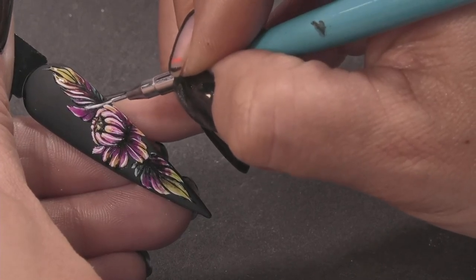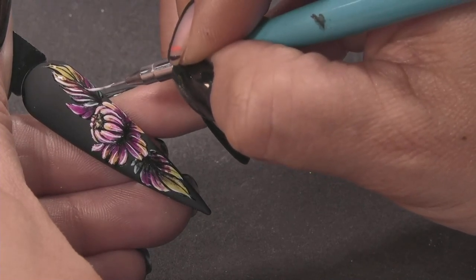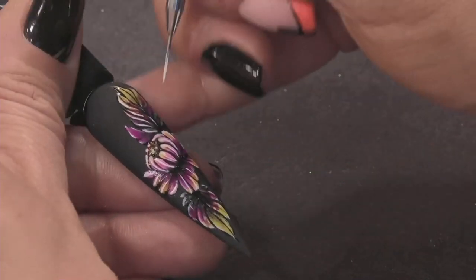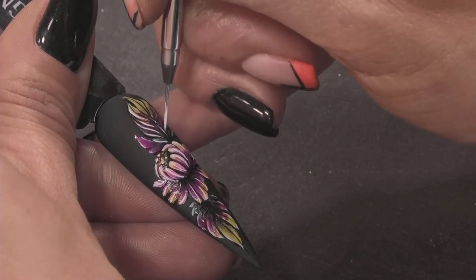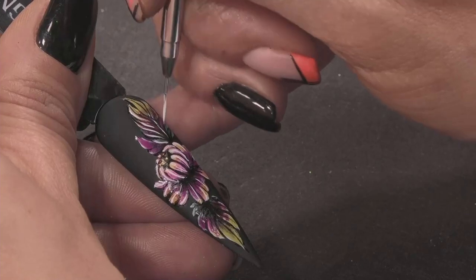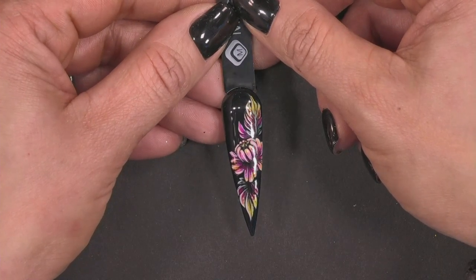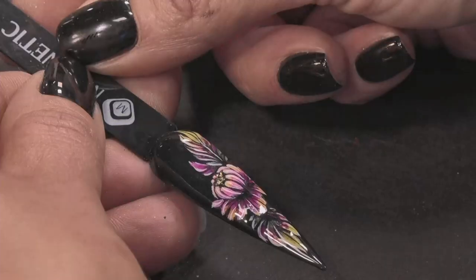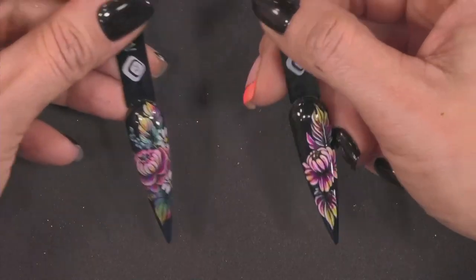A design is not perfect without a highlight. But not too much, eh? Just be sparing. Yeah. Use it sparingly because it adds more to the effect. Beautiful, beautiful. So cured that for 1.5 minutes, and then I've capped that with the base top. Yeah.